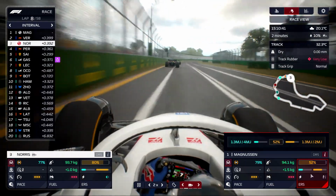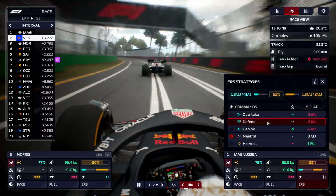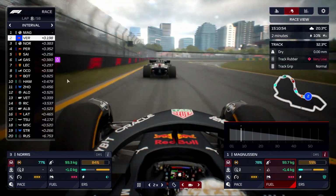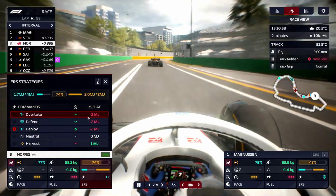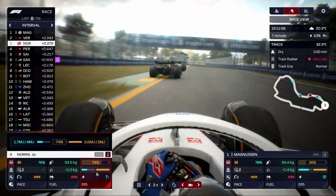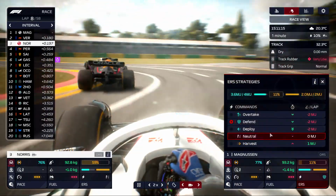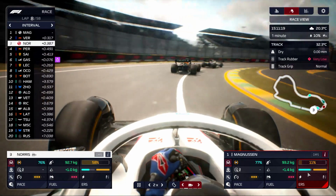Let me go deploy here. Let me go defend here. Deploy and defend, very different DRS modes, obviously. As, unfortunately, it doesn't help much, as we wasted all the DRS there. Okay. Well.